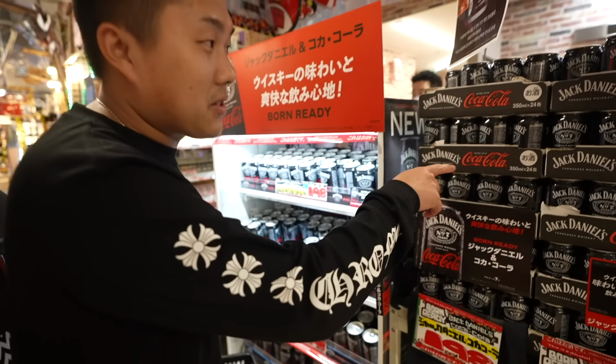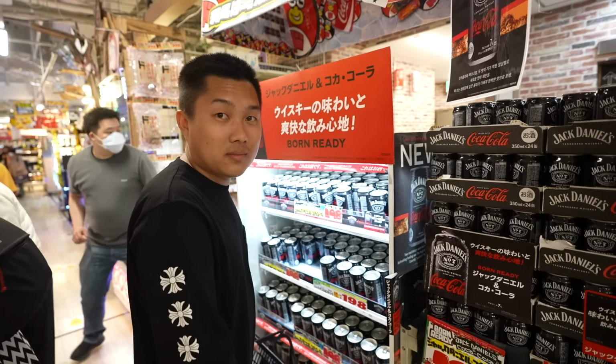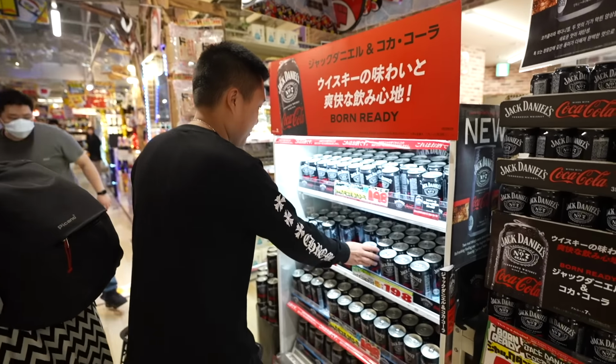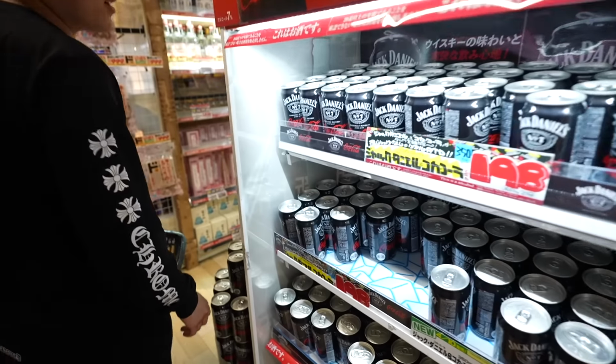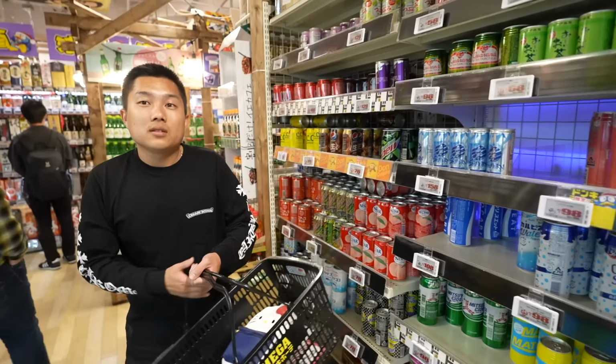Yo, guys, have you ever seen Jack Daniels with Coke in a can? I haven't seen it in the US. Never. I mean, but should it? Should they do it? Of course. Sheesh. I'm gonna go talk to the US Department of Health. Right here, what are you getting?